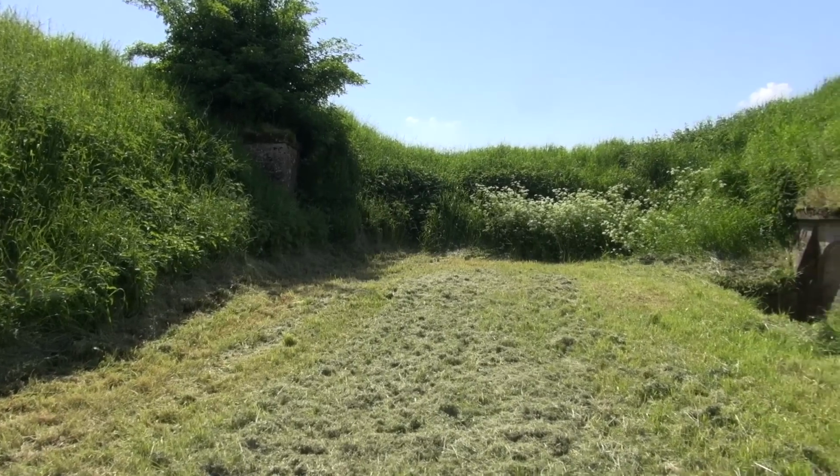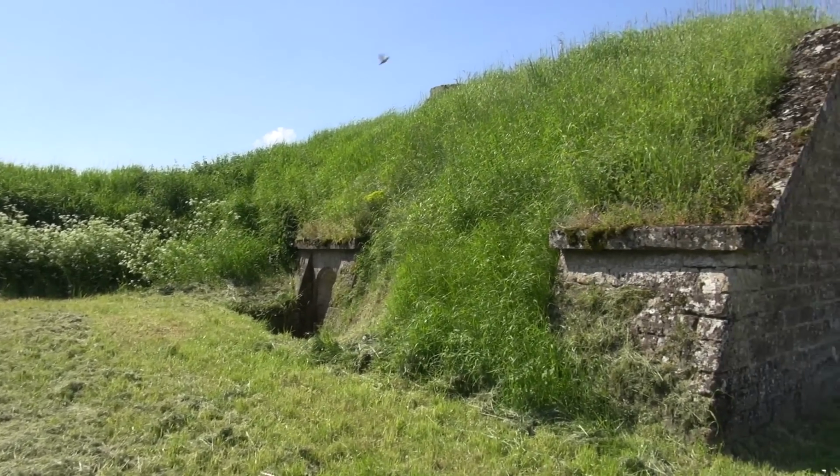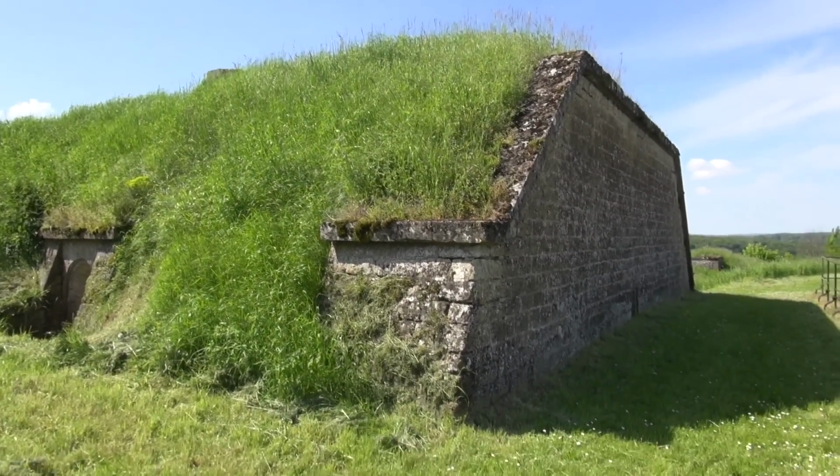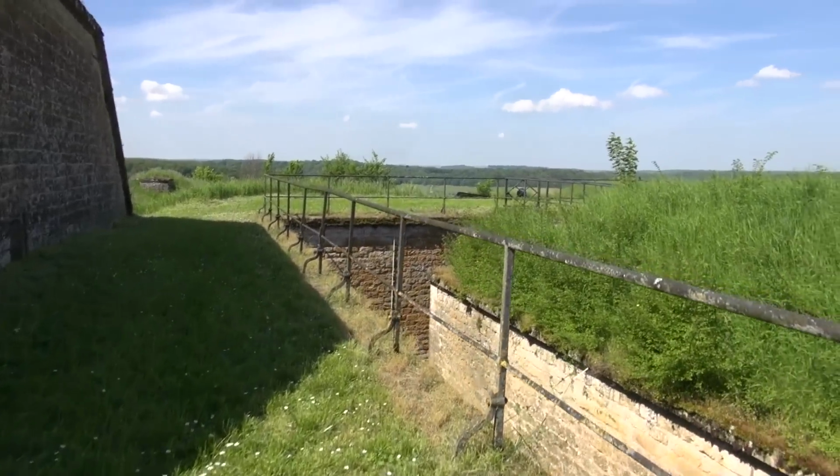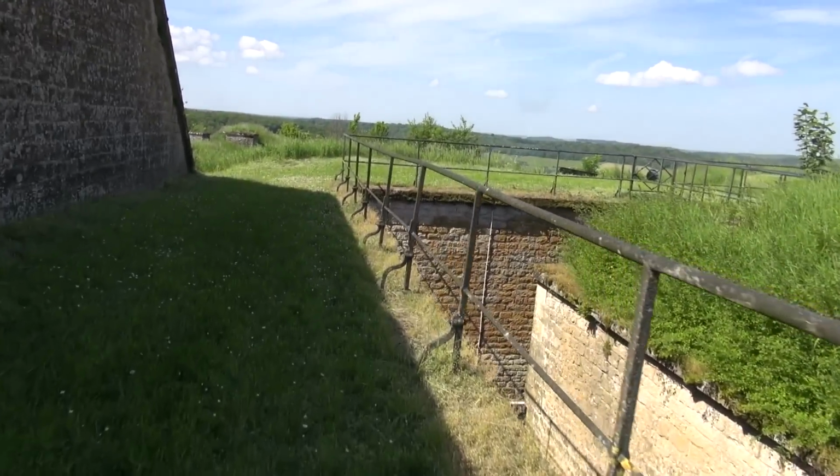All these big 155 cannons here. See, they're protected from direct fire, but not from overhead. All we need is a steel shield. Wow.